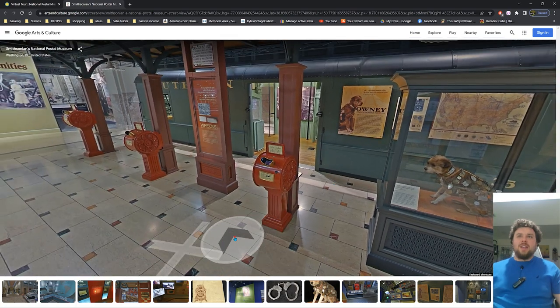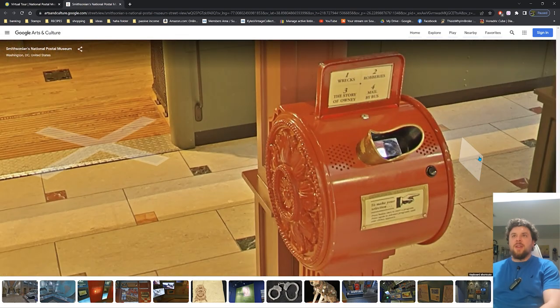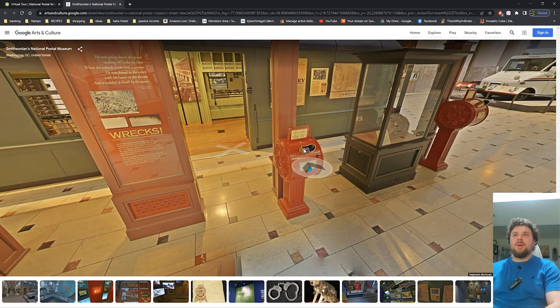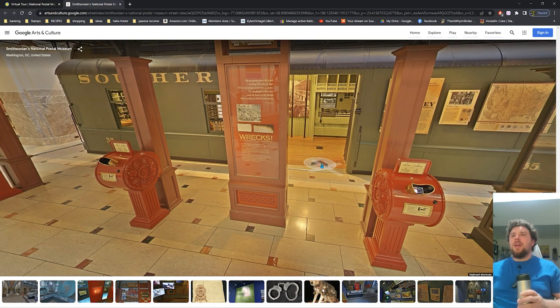And it seems like they have these little devices here that you can pop your face into and kind of scroll through. Probably, I'm guessing, some images. I'm not sure if it's video, but I think it's images. These neat little pedestals. And yeah, there's just information littered all throughout this entire museum, as would be appropriate.